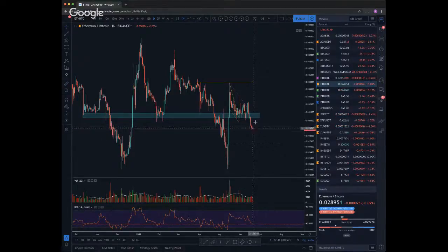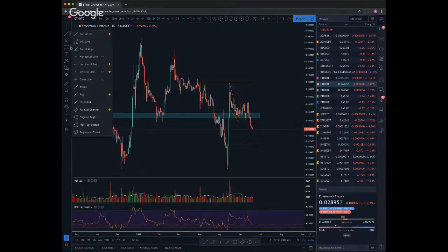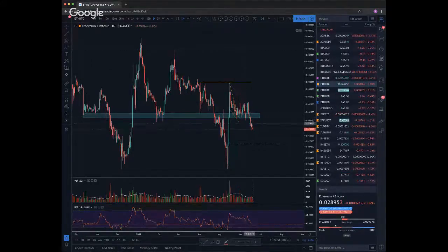If you wanted to short ETH versus BTC, you could wait for a pullback to that support that has broken to be tested as a resistance. So if we wanted to draw it to get more idea of what it would look like, something like that. Okay, that would be the safest entry.